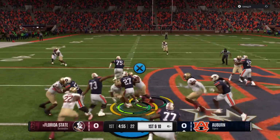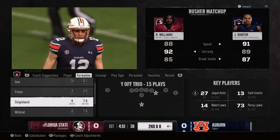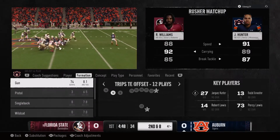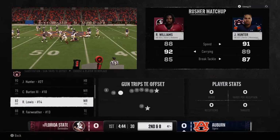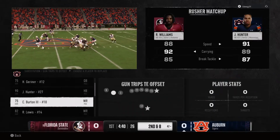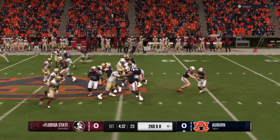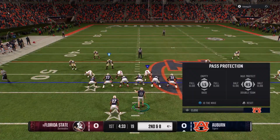Handoff to the single back. We'll give him a couple on that one. 2nd and 8 coming up. This offensive line better figure out a plan for this D tackle. He is tough to block with one guy. You might want to start double teaming him. He's going to be a problem moving forward. You saw all of his ability on that last one. Picked up 2 yards on that last one. They need 8 on second down.